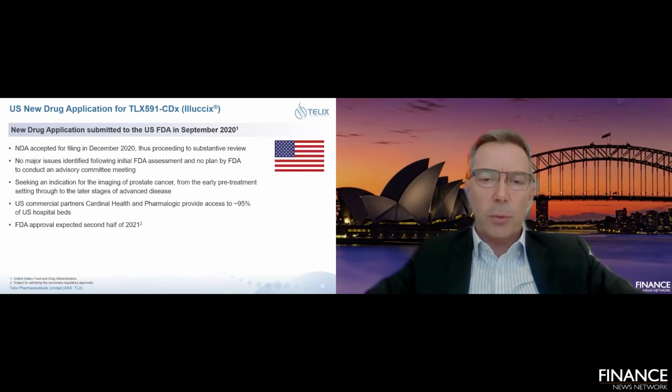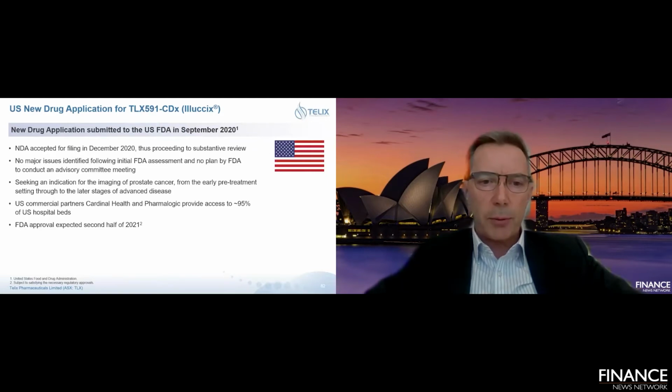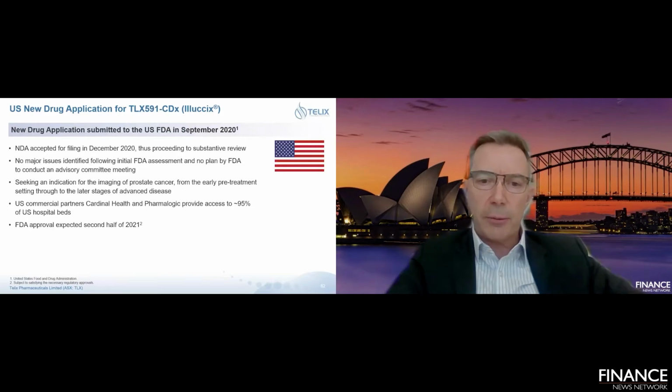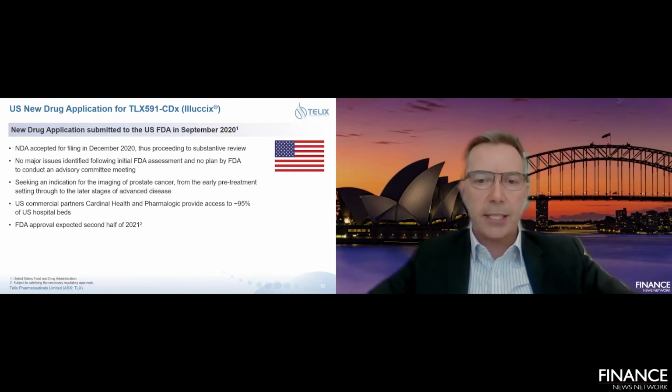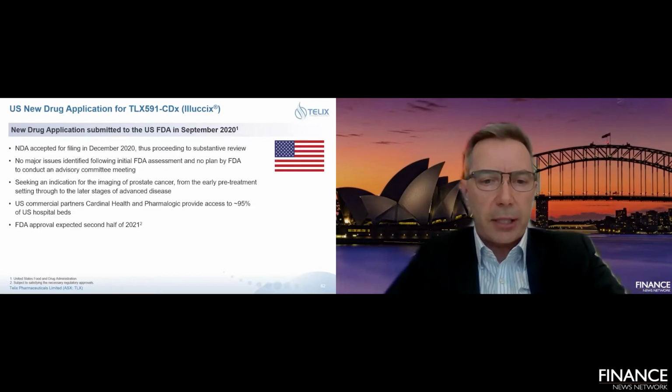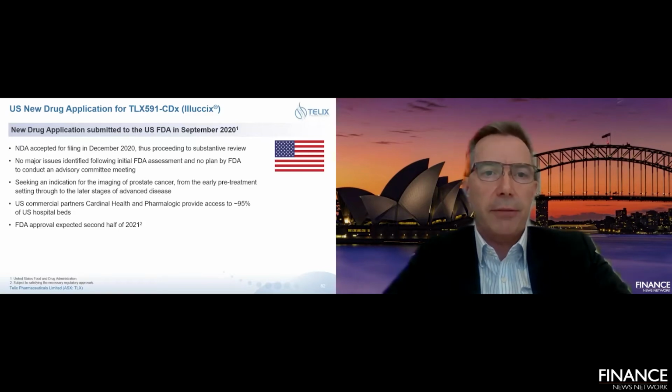We see a relatively streamlined pathway for this product, for which Telix is seeking indications for imaging of prostate cancer, really from the early stages, the actual pre-treatment stages in high-risk men that have just been diagnosed, all the way through to the later stages of advanced prostate cancer. So, very broad indication for this product, which is obviously subject to final label approval by the FDA. So we're ready for a product launch from a manufacturing and distribution perspective, and I think we expect approval reasonably for this product in the second half of the year.